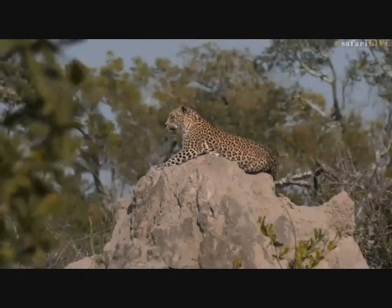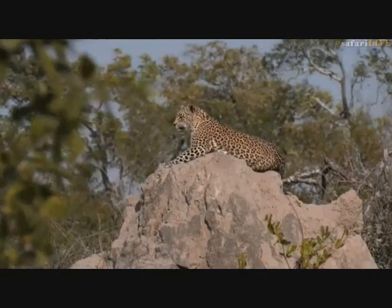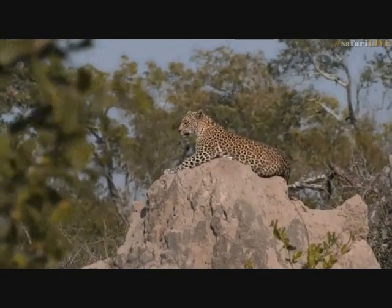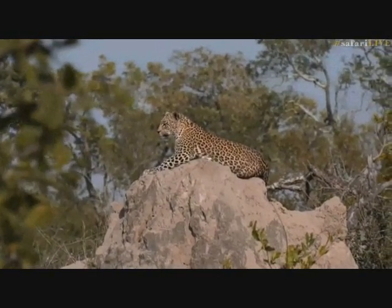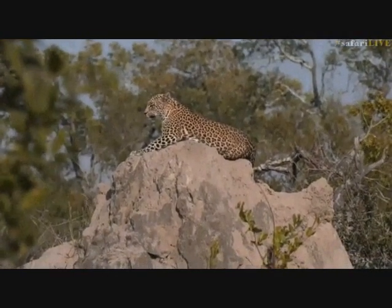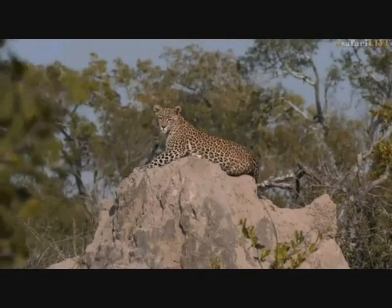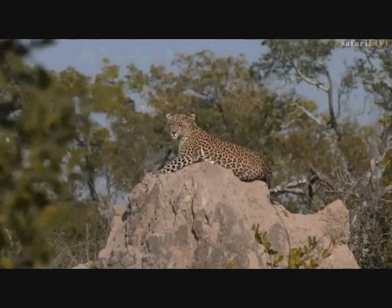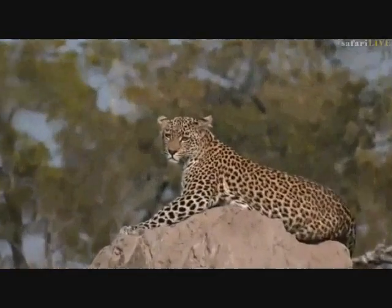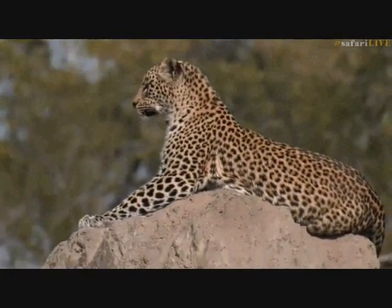Isn't this stunning? What a beautiful view. And that is wonderful. And that's the shape of the termite mound. Almost seems to be good for her. Hello? Are you saying hello? Oh, that's just stunning. Look at her. So regal already.